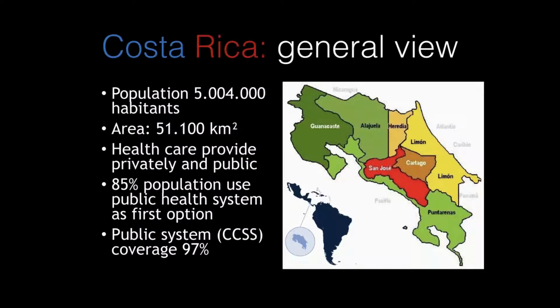Our health care is provided privately and publicly, but around 85% of our population use the public health system as the first option of medical care. And the public health system covers around 90% of the population. So it's a good coverage. You can say that the public health system takes care of almost all the country.